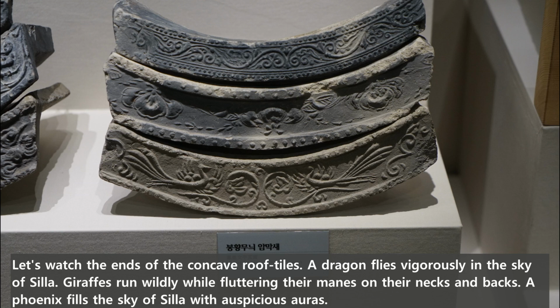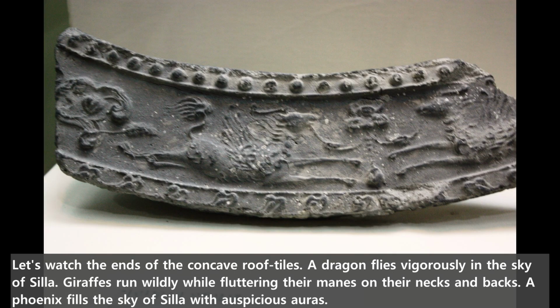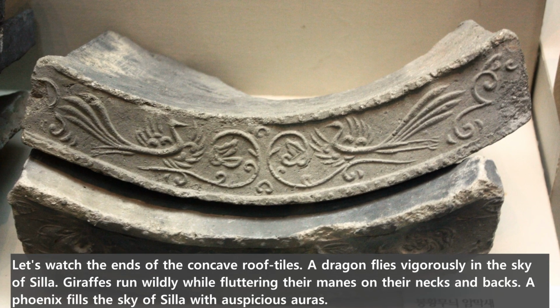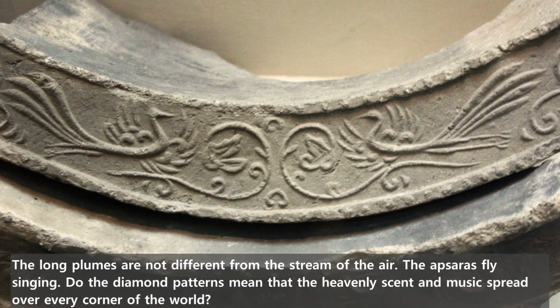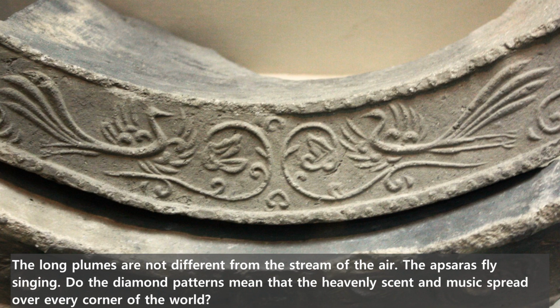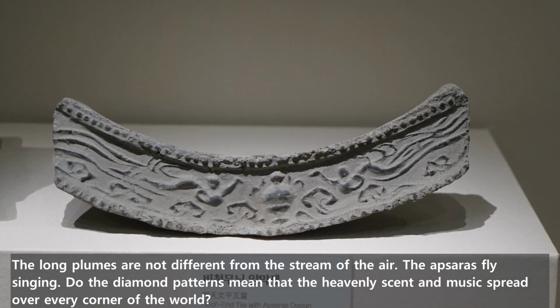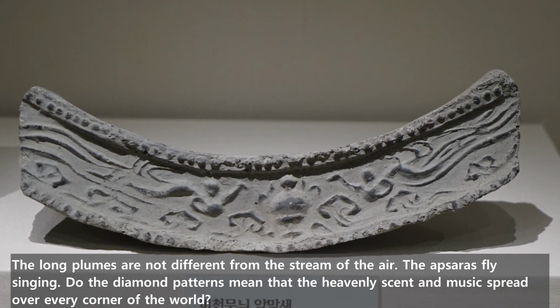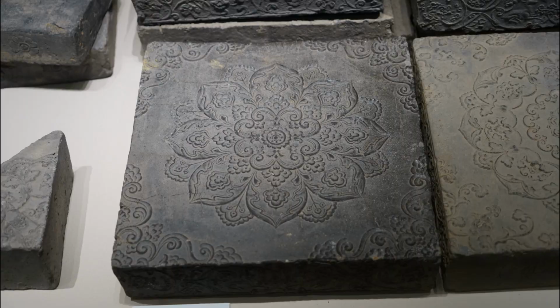Let's watch the ends of the concave roof tiles. A dragon flies vigorously in the sky of Silla. Giraffes run wildly while fluttering their manes on the necks and backs. A phoenix fills the sky of Silla with auspicious auras. The long plumes are not different from the stream of the air. The apsaras fly, singing. Do the diamond patterns mean that the heavenly music spread over every corner of the world? Is the place that these apsaras are flying toward a huge incense burner?